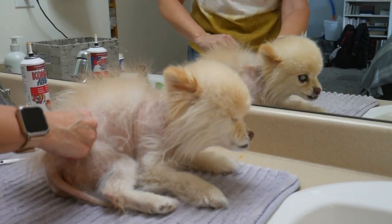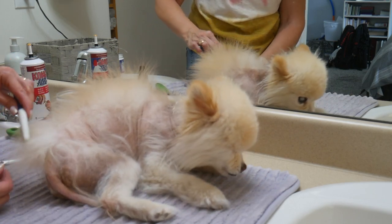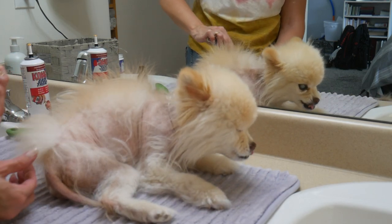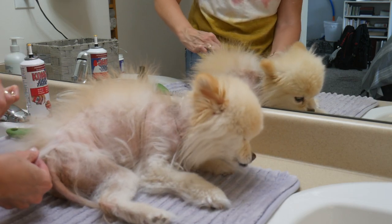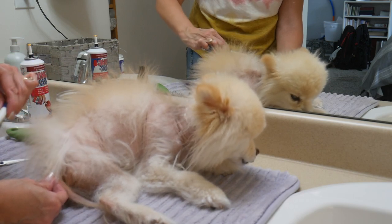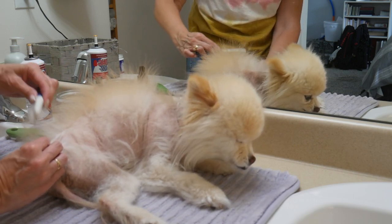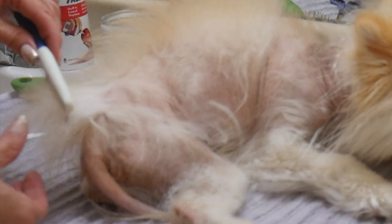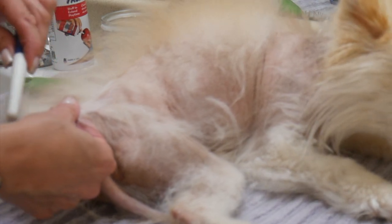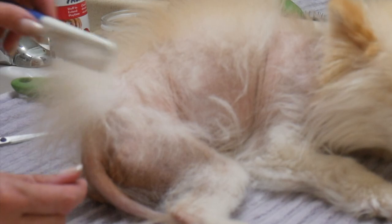Poor Sugar. She has the least amount of hair, and she gets the most mats because her hair's kind of fuzzy instead of slick like the other two. Sugar's hair is more like cotton, so she mats up super easy. Even when her coat was full, she needed more frequent brushing. So Mom only uses the comb on Sugar. She has to start at the end of her hair and work her way closer to the skin. That's how she works out the mats.